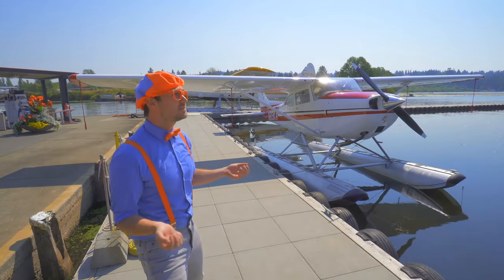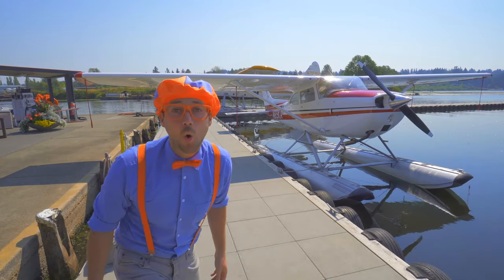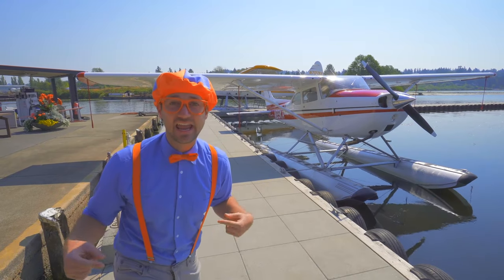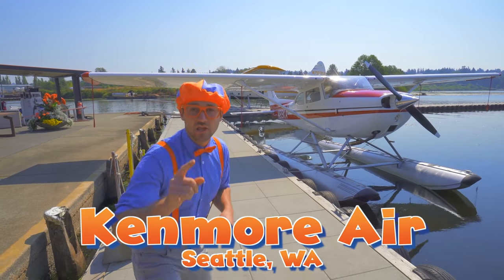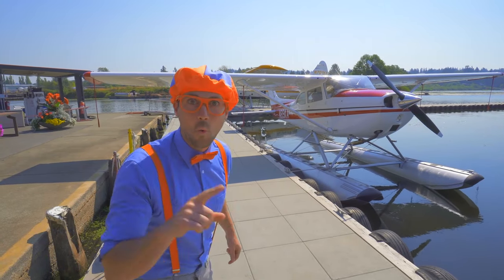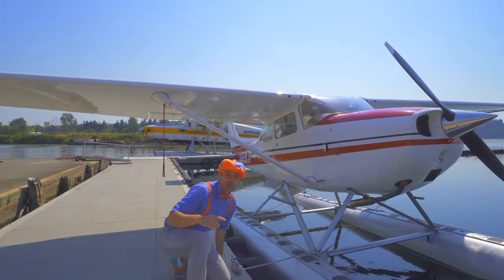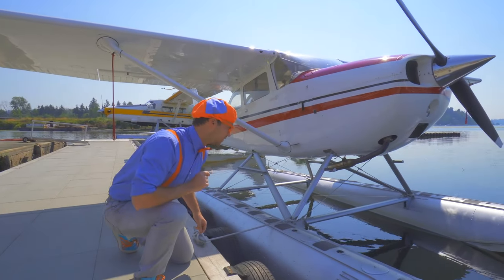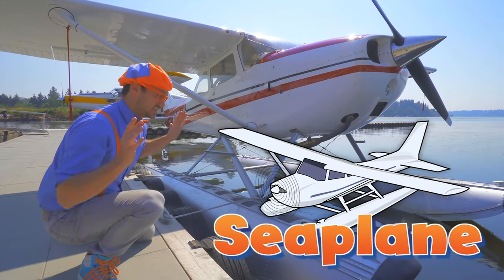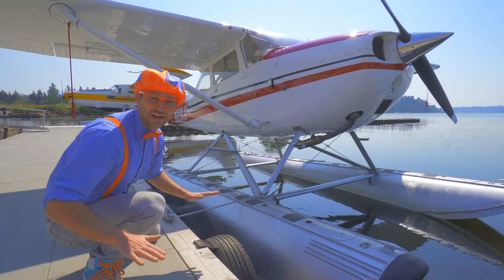Hey! My name's Blippi, and look at what's behind me. Wow! It's an airplane! And today, I'm at Kenmore Air, and you and I are gonna learn about airplanes! Wait a second, come here. This is no normal airplane. Yeah, this is a seaplane, and seaplanes can land and take off from the water.